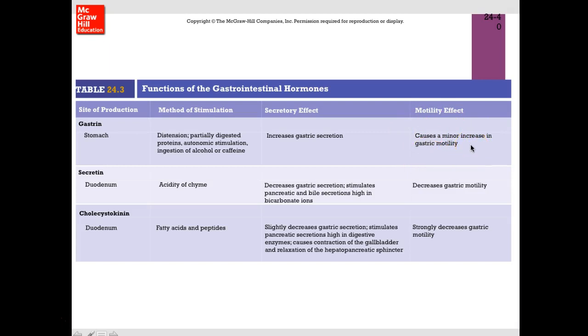So motility is referring to the muscles that surround the stomach. How much is the stomach churning? And gastrin is going to cause a minor increase in the gastric motility. Our next hormone is secretin that was released by the duodenum, like we just said in the previous slide, and it's stimulated by the acidity of that chyme, so the pH of less than 2, and that'll cause a decrease within the gastric secretion. It'll also cause stimulation of pancreatic and bile secretions that are high in bicarbonate ions.